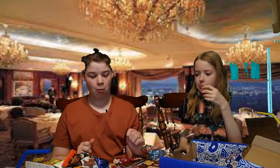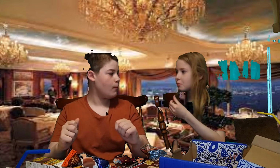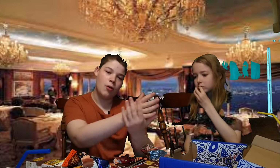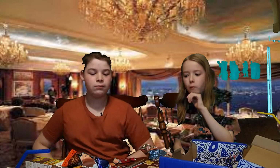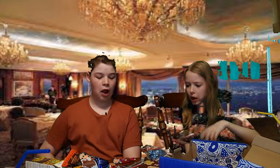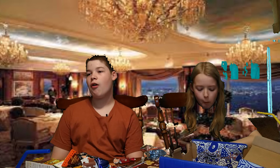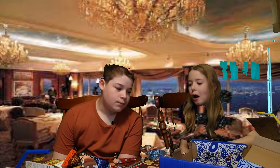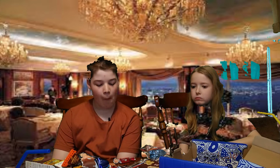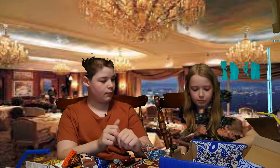Better. Oh, it's caramel. It's caramel on the inside, though. Well, that's good. I don't like how long it takes to chew. Oh, I like that chocolate on these. That was good. Chocolate on the inside is great. This is taking forever. I'll give you a lot of money for just the inside chocolate bit.